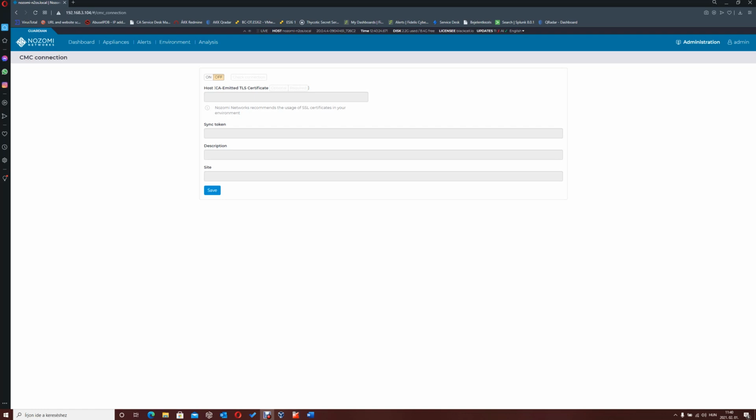CMC connection is the part for the central management console connections. If you have more Nozomi Guardian devices in the same network or the same area or the same company, you can synchronize them into a unified site. So for example, you have 5 Nozomi Guardians and you only have one network administrator. You don't want them to check individually. You can use the CMC to see all the 5 devices' most important alerts and updates and everything that the network administrator needs to see. And CMC is the best part of it because that will make this much easier.